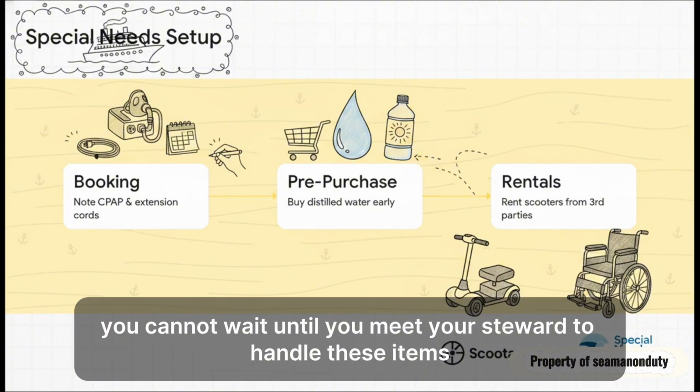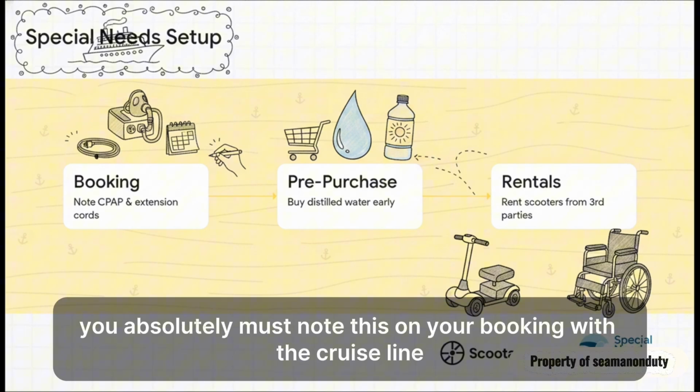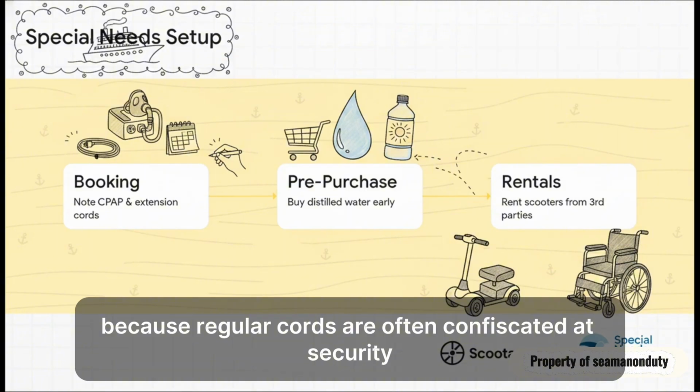You cannot wait until you meet your steward to handle these items. If you do, you're probably going to be out of luck upon sailing. Let's break it down. Step 1. If you use a CPAP machine, you absolutely must note this on your booking with the cruise line or your travel agent long before you sail, ensuring a compliant extension cord is already waiting in your room because regular cords are often confiscated at security.